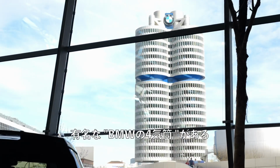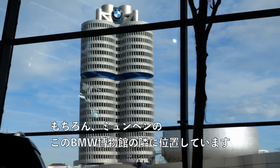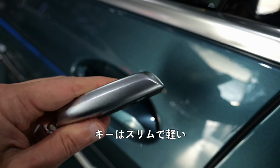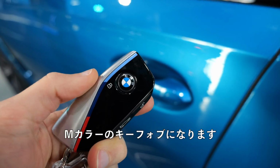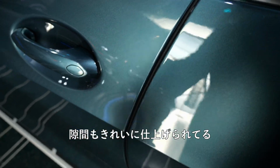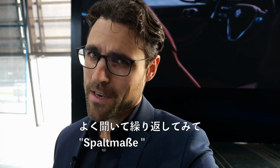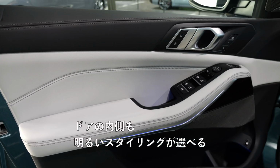This is the famous BMW 4-cylinder and, of course, located in Munich next to the BMW Museum, which is this building. Car key, slim and light, and the key fob with M colors you also get in the M Sport package then. And the door closing sound, super solid, lovely sound, also very nice here from the gaps, the so-called Spaltmaße in German. Listen and repeat, Spaltmaße. Inside of the door, also with the bright styling available, pretty cool.